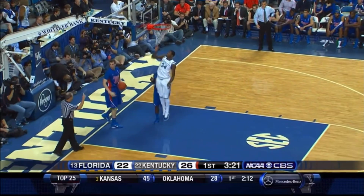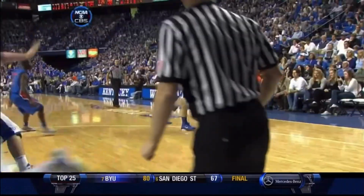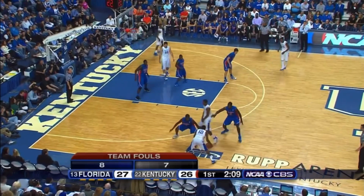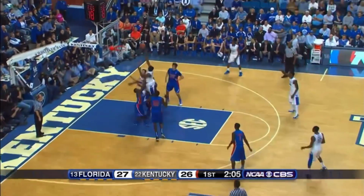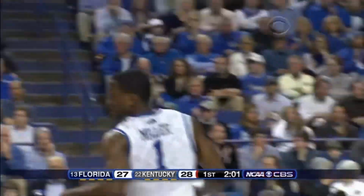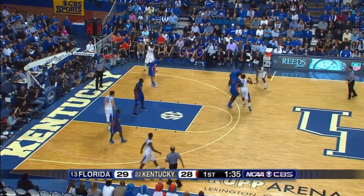Well, Lamb is noted as a three-point shooter. He shoots almost 50% from three-point. He'll go right by you with that little pull-up. This is really a nice play, and it's one of his best offensive moves, but he really makes some big ones. Miller across the lane. That's really a good play by Miller. Florida electing to double team on the wing, and he is really a good three-point shooter.